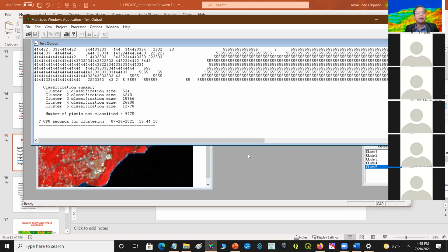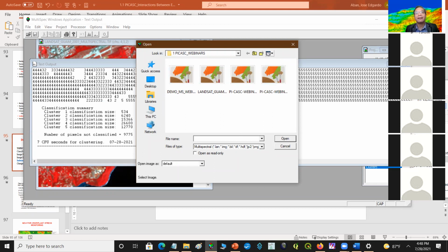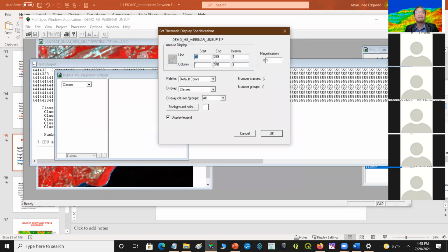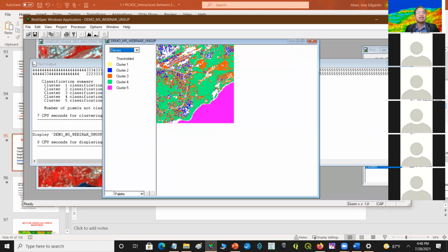Now let's examine the unsupervised image that we have created. So I just click Open File. There's this one, demo MS webinar unsupervised, which is the classified image file we made. Just click on that. And we have this particular image. So here is the classified image of the Landsat image that we had earlier.